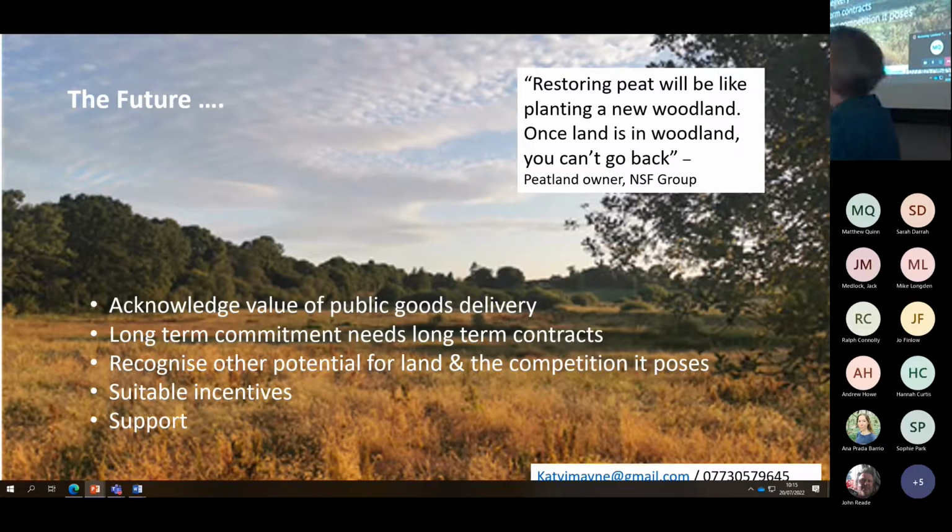And what he wanted to express, he's a peatland owner, was this idea that when you take land out of agricultural production and put it into trees, it's trees for good then. We have to restock with trees once you fell those trees. And that in itself is a really big consideration for farmers, because in effect, that farmer's then taking that land out of his farming platform for a long period of time. Income from woodland, even if it's conifer or whatever, is a slow process. So that's a really important consideration that needs to be got across. We really need long-term contracts and commitments that recognise the public goods delivery that we're achieving, but over much longer periods of time.